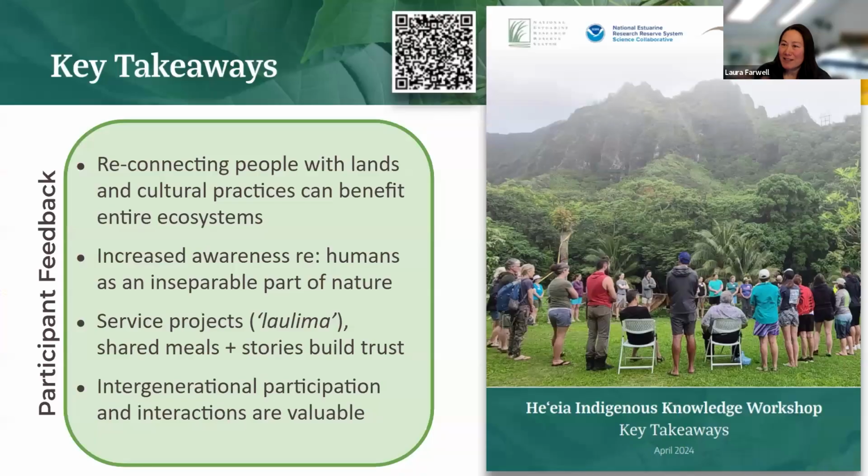Okay, so first I'm going to share some takeaways from the participants that we heard through follow-up conversations and feedback surveys. We got a lot of overwhelmingly positive responses where people left the workshop feeling really moved and inspired and hopeful. But there are a few key themes that we heard more than once and repeatedly.